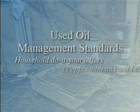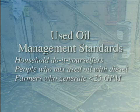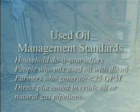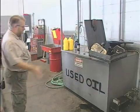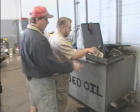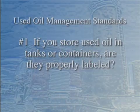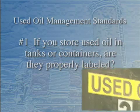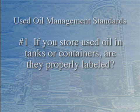Household do-it-yourselfers, people who mix used oil with diesel for use in their own vehicles, farmers who generate less than 25 gallons per month from farm equipment, and any used oil which is disposed of by direct placement into crude oil or natural gas pipelines are exempt. To be in compliance, all other used oil generators need to address the following requirements when the inspector arrives. All containers for storing used oil must be clearly labeled with the words used oil.